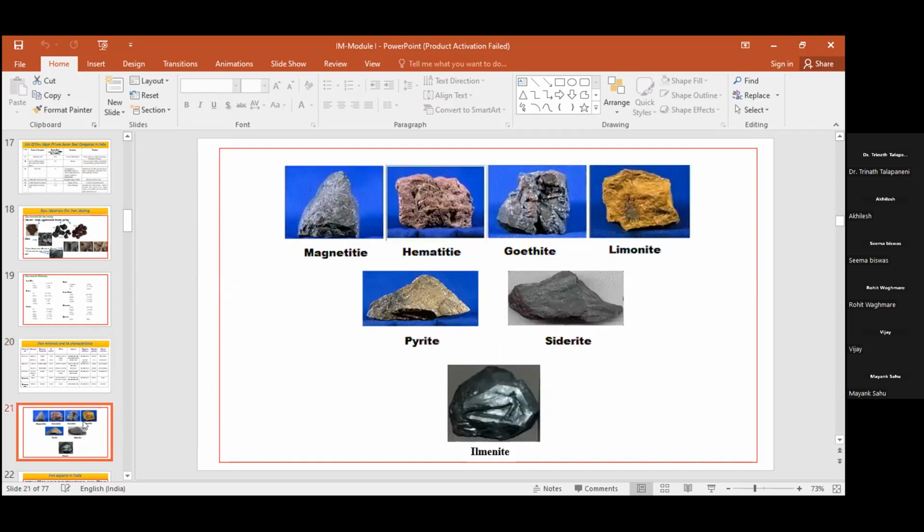So, this is the physical appearance of the various ores, whatever we have discussed till now. You can see the magnetite looks black in color, hematite is red in color, limonite is yellow in color. So lemon, you can remember it's a lemon, so yellow in color. Siderites you have, pyrites you have. So this is the physical appearance of the various iron ores.